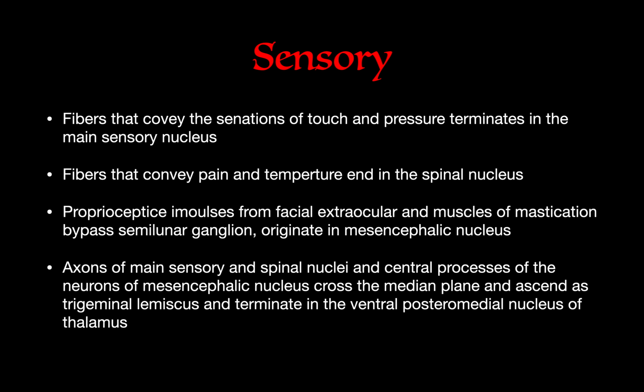Okay, so the sensory aspect of the trigeminal nerve are the fibers that convey the sensations of touch and pressure, and those will terminate in the main sensory nucleus. The fibers that convey pain and temperature will end in the spinal nucleus. So this one they will terminate further back past the motor nucleus and more towards the spinal region. Proprioceptive impulses from the facial, ocular, and muscles of mastication will bypass the sensory semilunar ganglion, and they originate in the mesencephalic nucleus. The axons of the main sensory and spinal nuclei and central processes of the neurons of the mesencephalic nucleus will cross the median plane and ascend as the trigeminal lemniscus and terminate in the ventral posteromedial nucleus of the thalamus.